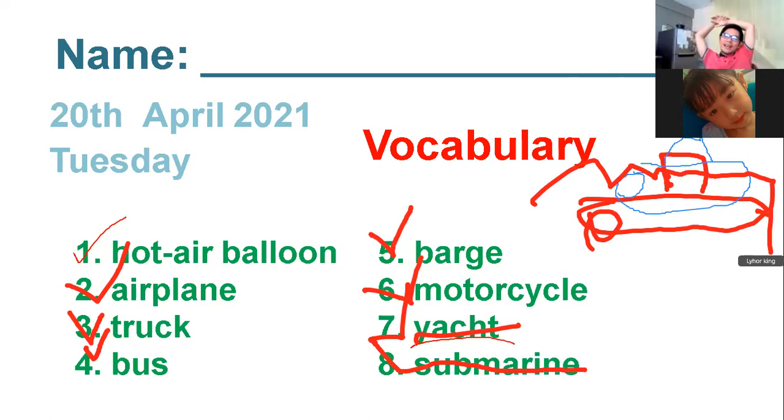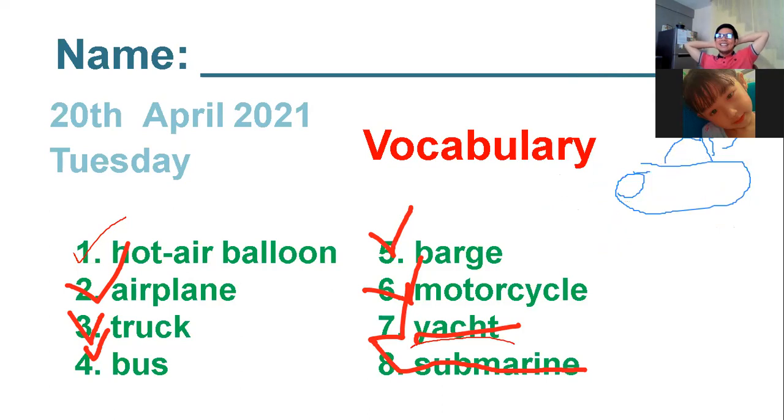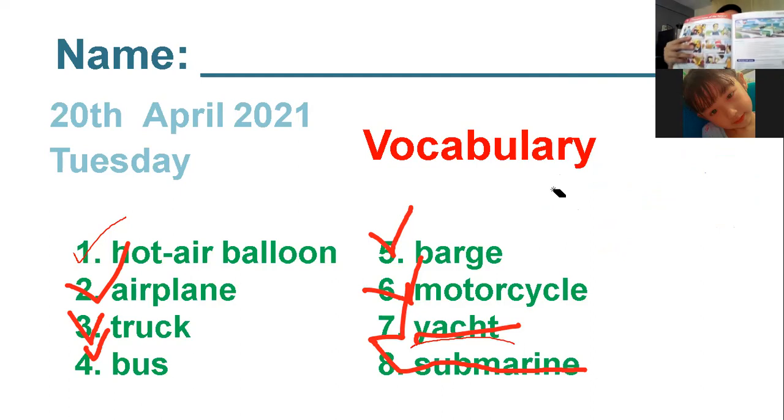Oh, it's round, sometimes long. It's like oblong. Oh, is that a submarine, Lior? I can see a tank. All right. Submarine is like this. Submarine is like this. The black one.